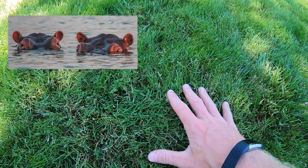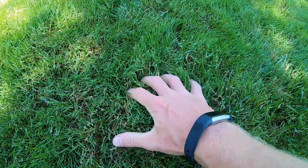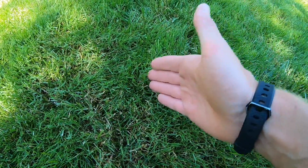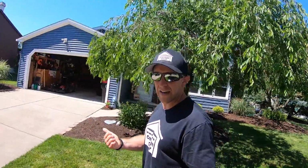Now, if you have a grub problem, you're gonna know it. You're gonna either be walking through your lawn and maybe feel a soft spot, and you'll probably be able to pull up the turf like a carpet. It'll literally come up like a rug. Or you may be digging a hole and you may find a grub here or there in your lawn, and they'll be munching down on the root structure, and over time that can do some pretty serious damage. So let's get back to the workbench and talk about how to knock out all those grubs.